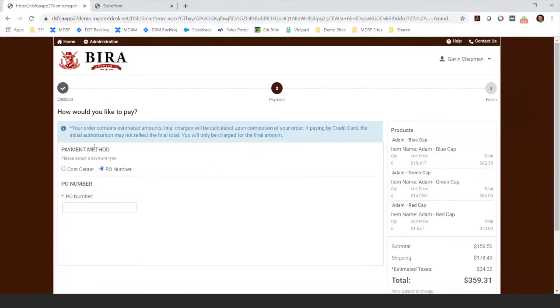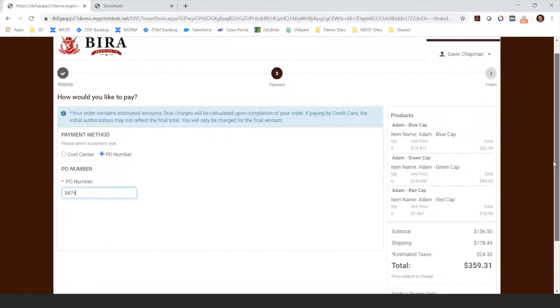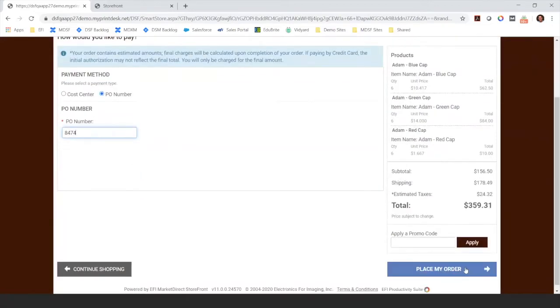Payment method can be cost center. It can be PO number, which we'll use in this demonstration. Most cases, it's also credit card transactions. So a number of options there for administrators. I'm going to make up a PO number to put in here just to get me to the next phase. And I'm going to go ahead and place my order.